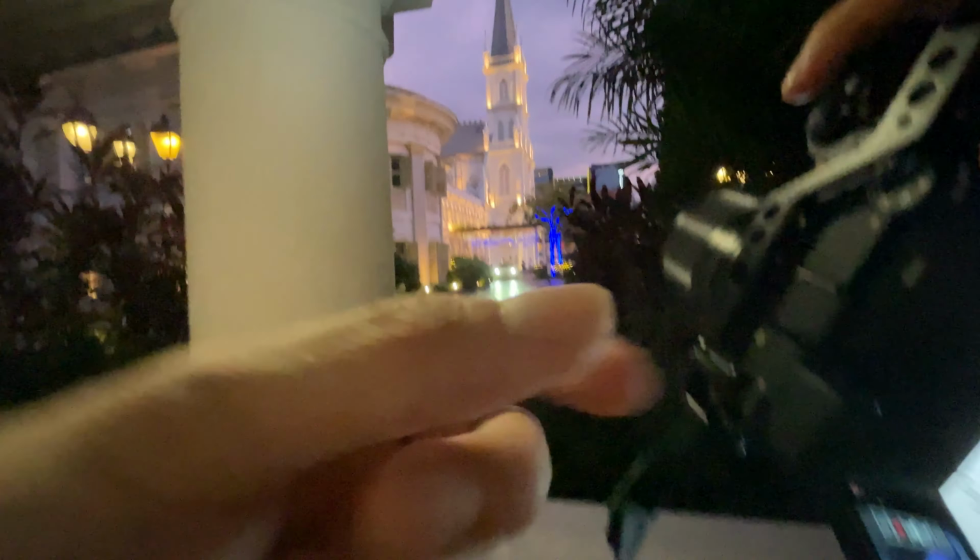Okay, so now we're in Chimes. Just walked here. I know Chimes is quite a nice spot to take pictures and all. So honestly, this looks quite good. Like right here.